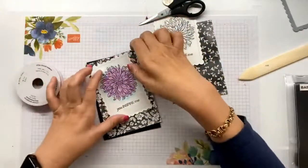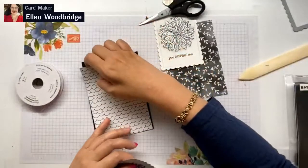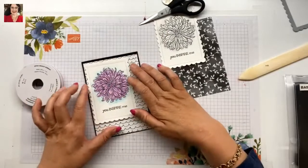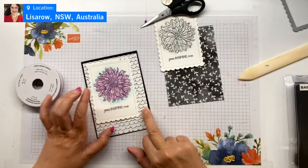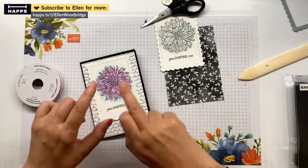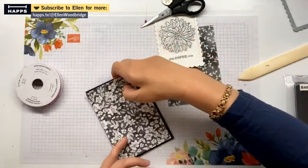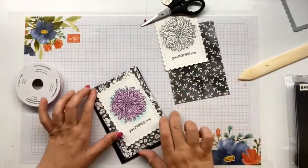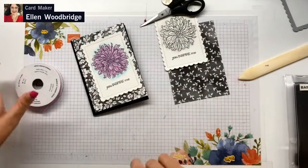Oh, you want me to try the scallop side? Try the scallop side with the black and white? I think, now Jane, my reasoning is this gets lost with the white base, so you don't really see the scallop at all. Where if I do it with the darker base, the scallop pops. So that's why I've chosen what I chose. Just so you know.